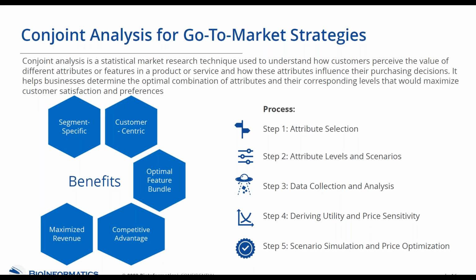The next part would be data collection and analysis. So collect all the data from the participant choices and their rankings, and we analyze all of that to determine the relative importance of each attribute. And then we use various statistical techniques to help quantify the trade-offs customers are willing to make between the different attributes. This is vital in understanding the perceived value and the perceived attribute or feature combinations, and help you really figure out how to differentiate your product for those different personas and customer segments with the pricing.